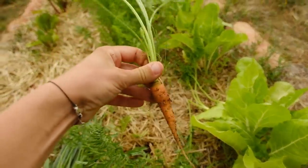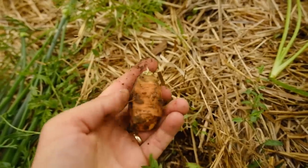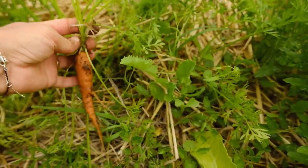Hey! This is the first carrot that I've ever grown. Oh no, this one looked like it could have been good as well. Tiny one. Oh, look. Oh, I'm so happy right now. It looks like a real carrot.